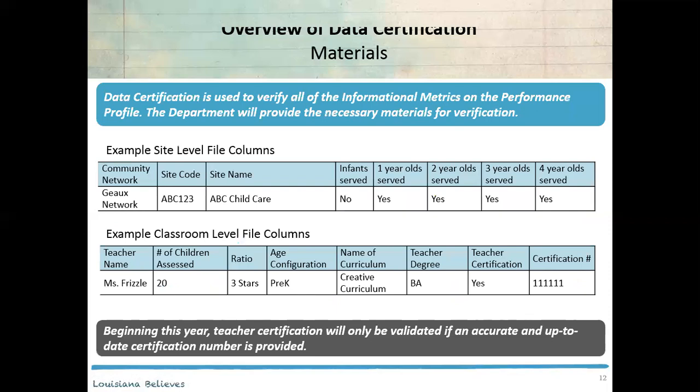This form is very familiar to y'all since it's what we've been doing for the past couple of years for data certification, but it includes all the information that you'll need to verify at the site level and at the classroom level. The biggest change this year is that teacher certification will only be validated if an accurate and up-to-date certification number is provided. We don't need the letters in front of the certificate number, we just need the number itself. So please ensure that you put the certification number and make sure that it is correct.